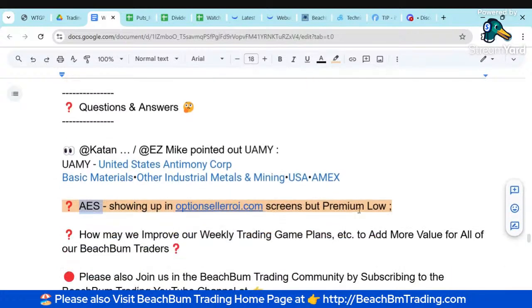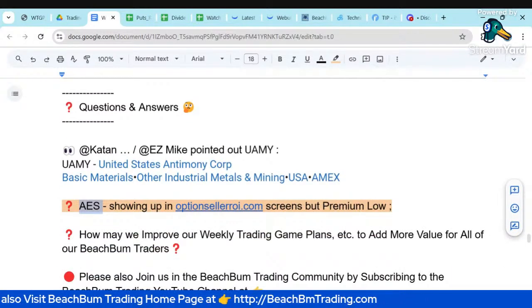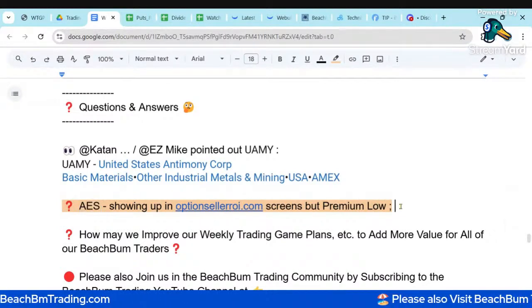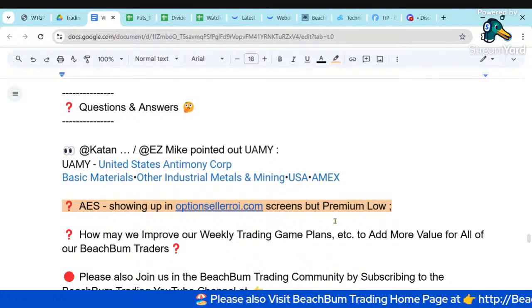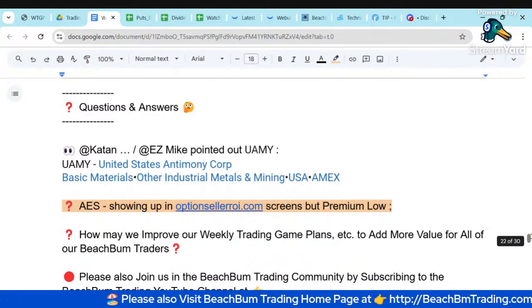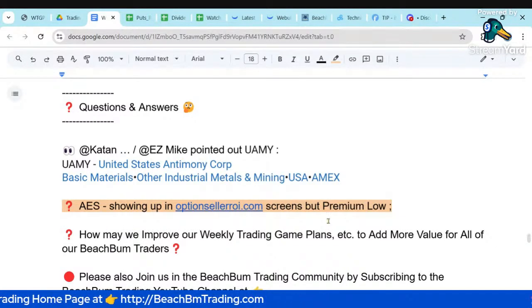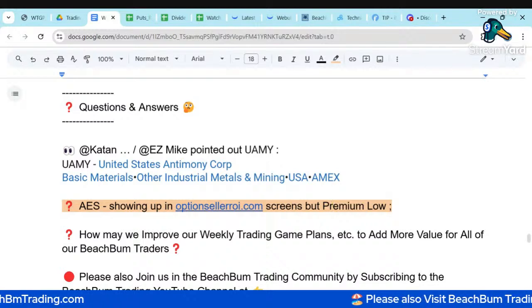Also, maybe Schlumberger, SLB. Again, I mentioned SLB and Halliburton have been popping up. Again, maybe potential swing trades versus selling puts. So maybe some we'll take a look at in the coming weeks. And again, you can take a look at some of the other honorable mentions, see if those might be of interest to you, and we'll try to revisit those again in the near future.